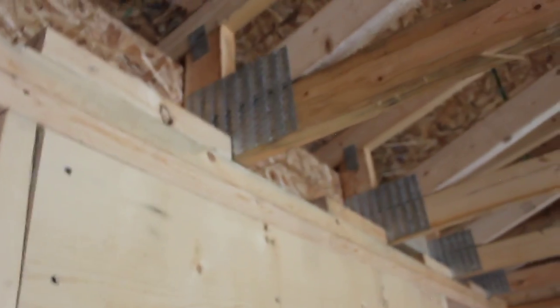And now I'll go over some of the framing details. Those are Energy Heel trusses. So you see how it goes vertical before the angled part? That's to allow a lot of extra insulation down here at the edge of the truss. And that'll keep ice dams from forming and also allow us to have a lot of extra insulation in that area.